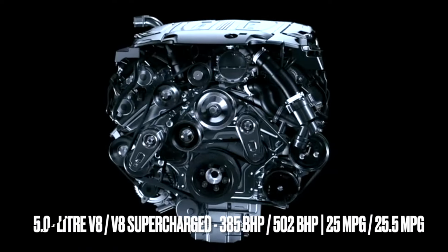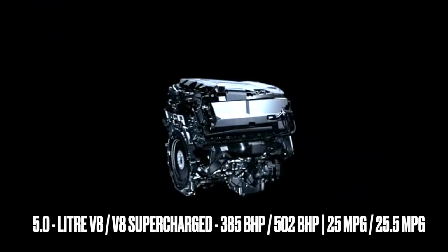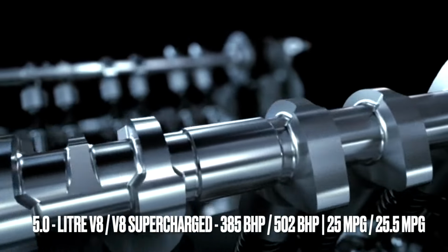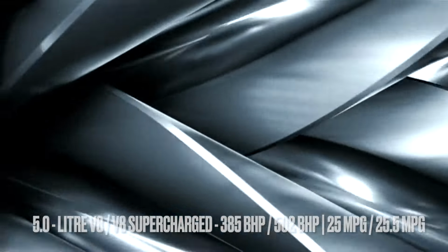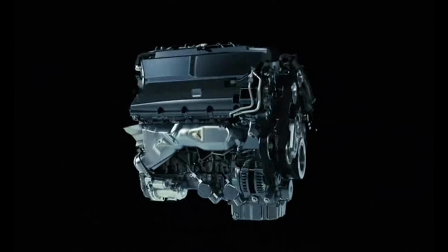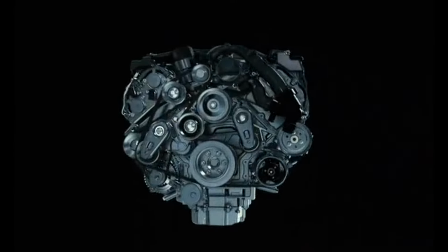Finally, the 5-litre V8, which was offered both in naturally aspirated and supercharged form, produced either 385 brake horsepower with a recorded 25 miles per gallon, or in supercharged form 502 brake horsepower, recording 25.5 miles per gallon. The engine is considered fairly robust, especially in its application in the Jaguar XJ. Problems can stem from faulty timing chain guides, many of which were repaired by Jaguar under warranty. But if there is no evidence of a repair, listen for any chain rattle.